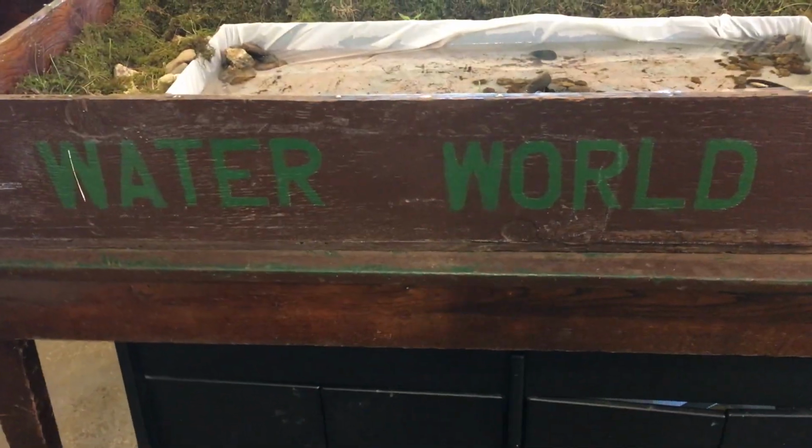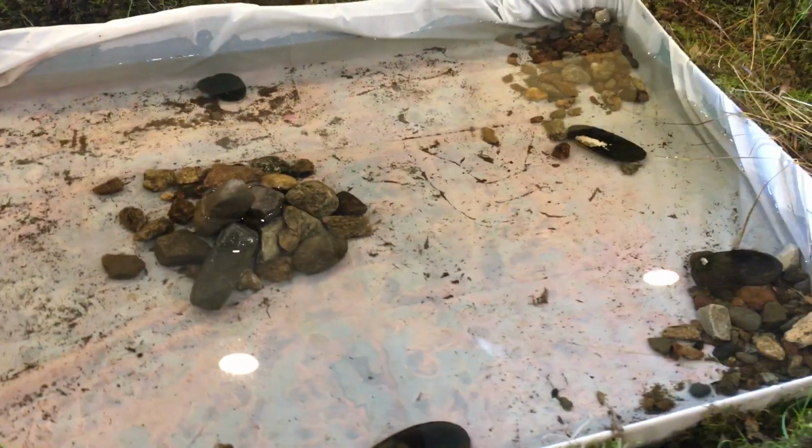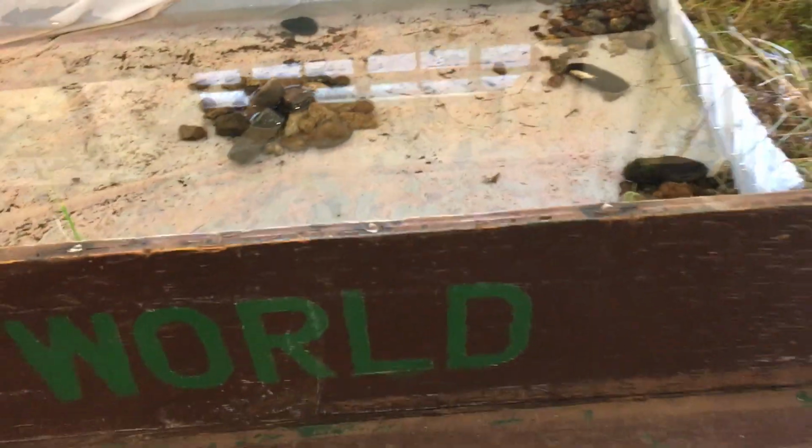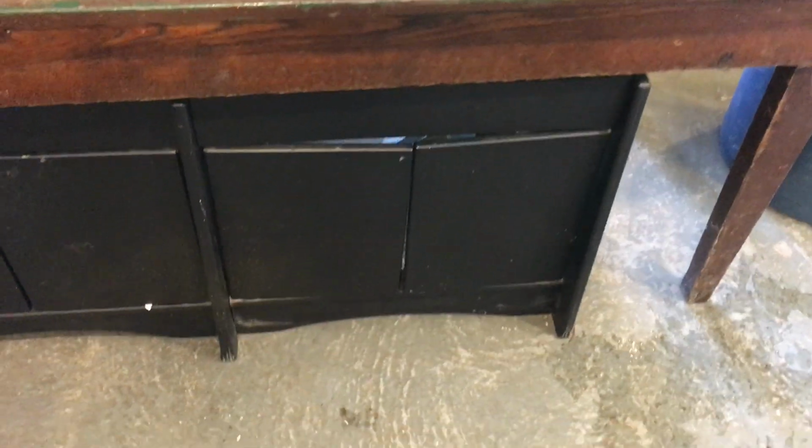Here we have our water world, which is a place where we house some freshwater mussels and a snail. There's a couple small fish in here. The kids really like it because we allow them to look at the mussels, which is something they've never seen before. We just house our mealworms in here and our earthworms in that cabinet.